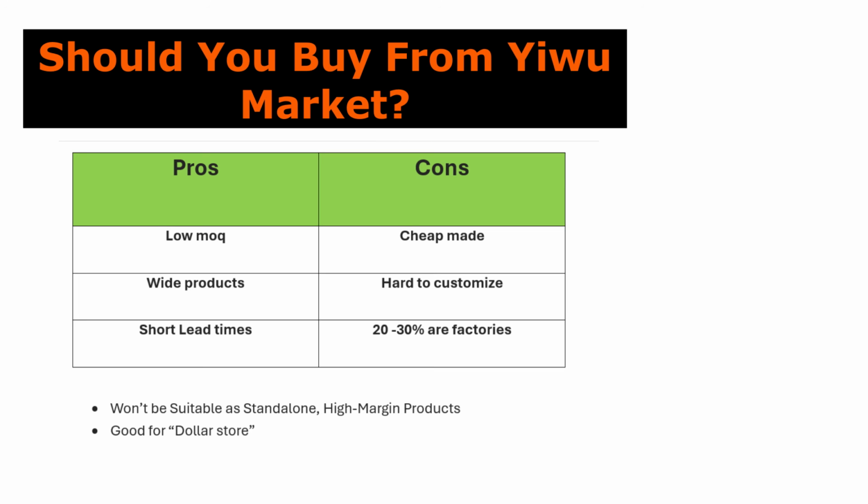For example, products sold at the Yiwu market may make great products to throw in as free gifts with purchase. And what's great is that you can purchase from 100 different shops at Yiwu and have your orders all combined into one big shipment back to your warehouse. Shopping at Yiwu is definitely convenient.